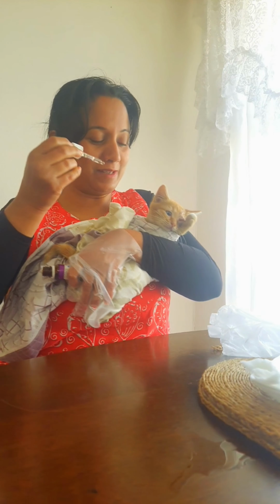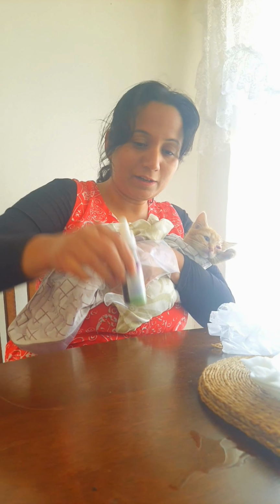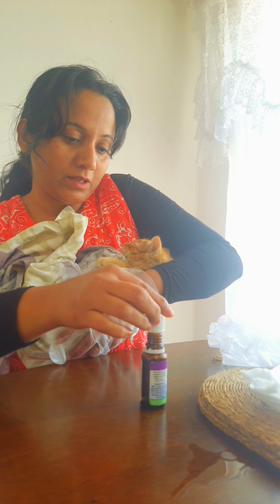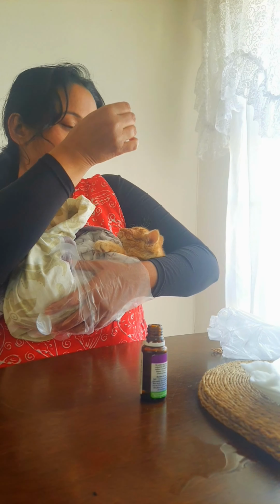So these are Collider Silver Drops, very safe for the kittens. And this is from South Africa, the drops. I can even put these drops in my eyes whenever I get that flu or any infection in my eye. 2-3 drops.